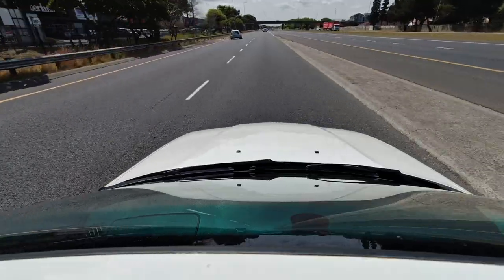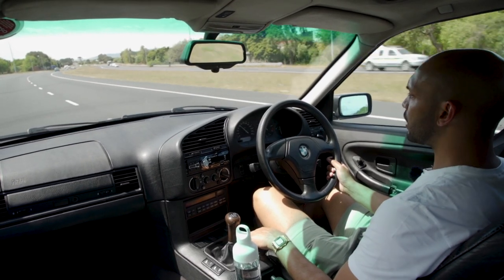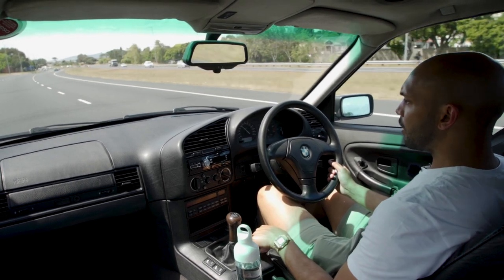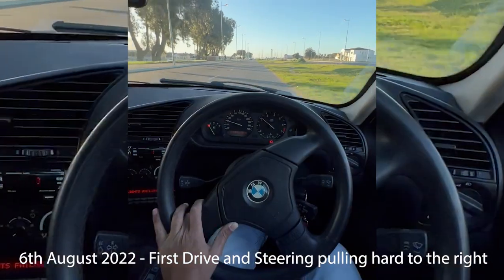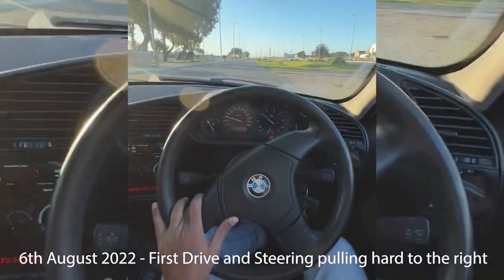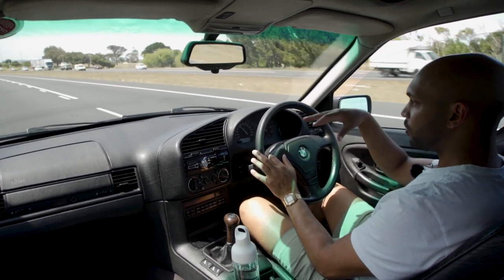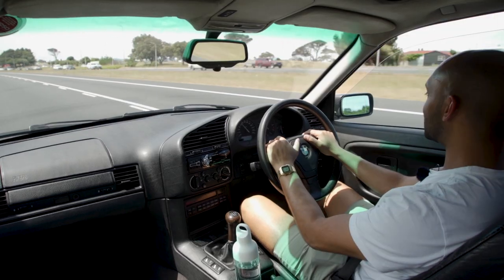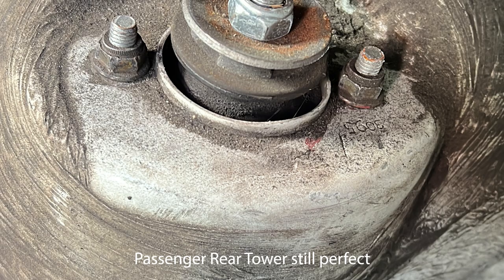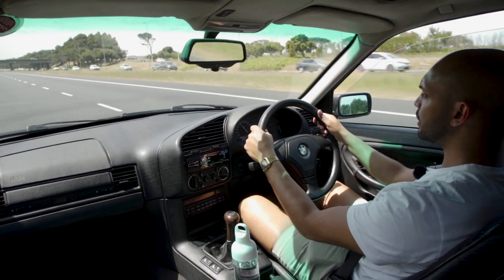Found another motor, told myself, nah, let's just go ahead, get it back on the road again. And then when it was back on the road and driving, the car was pulling like crazy to the left. So I didn't know what the hell was happening. Eventually it turns out we tore the right rear shock tower. I'll show you guys some of that footage. The tower was completely torn, so it's a common problem on E36s.